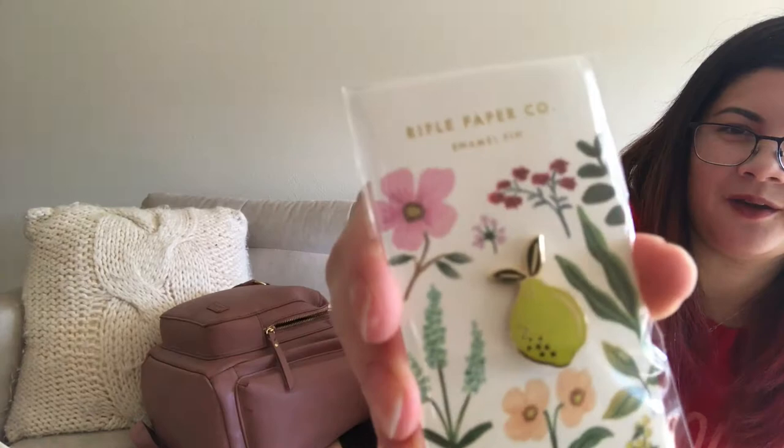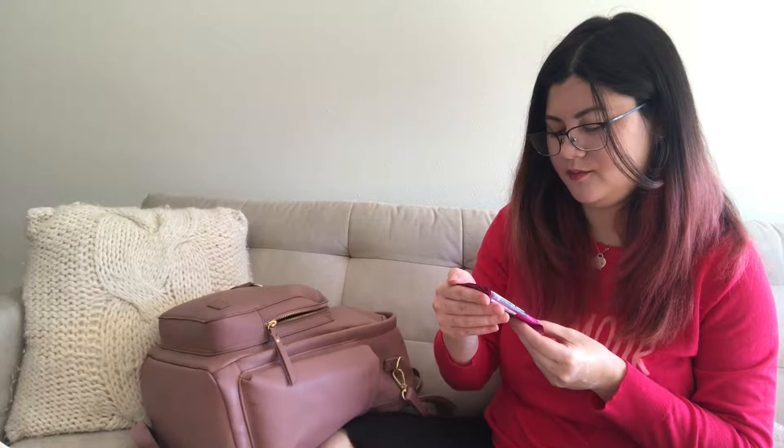Plant Jess and I just got these lemon pins from Rifle Paper Company. We both have them from the bookstore, they're super cute. I just need to figure out what to do with mine. More snacks! Let's put this in a snack pocket. This is a cookie dopeness picky bar. Cinnamon blazing. I have no idea where I got this.